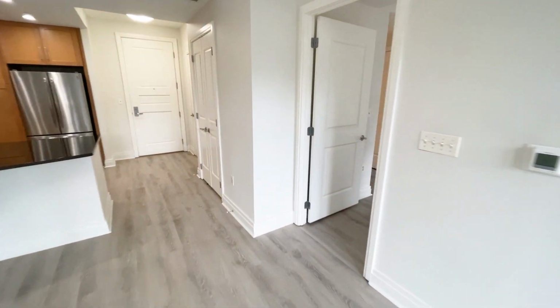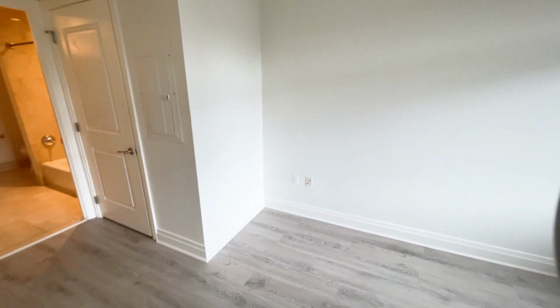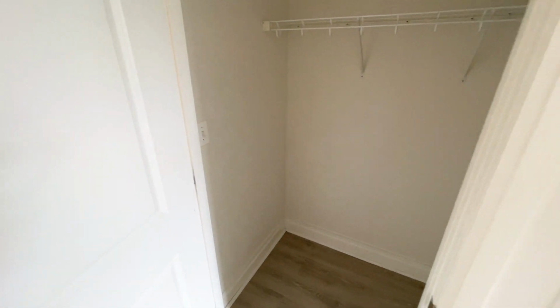Stepping into the bedroom, high ceilings, nice windows looking out to your balcony. Again, LVP flooring. All right, let's head over here into your bathroom. Check out your closet space. Love the closet space. Solid corridors, nice and heavy.